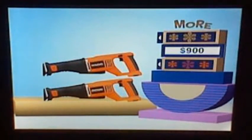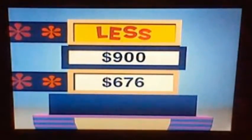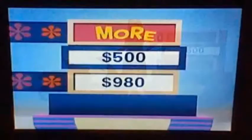It was $900, more or less. Less. Less. Is it less? $676. Right. Now it's $500, more or less? More! More! Is it more? $980!